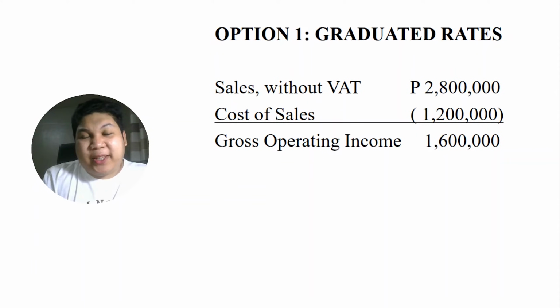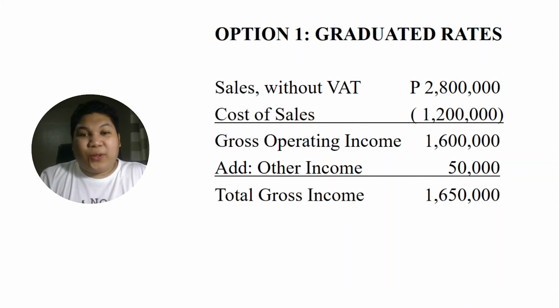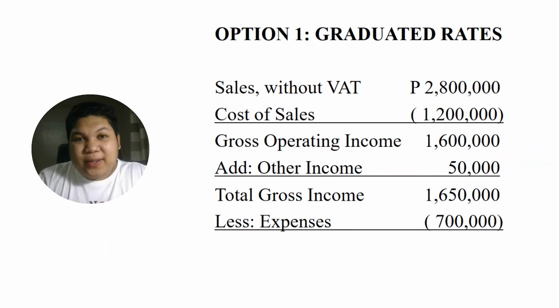However, the gross operating income isn't enough. It isn't final yet, because of course, he also has other income. This other income consists of extras, the non-operating incomes, the income not directly earned from the operation. So, he has a total gross income of 1,650,000. Less, of course, expenses.